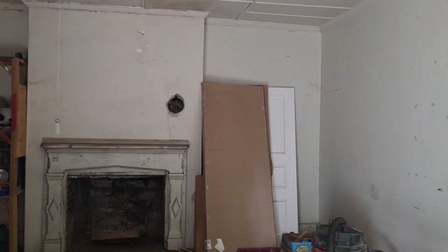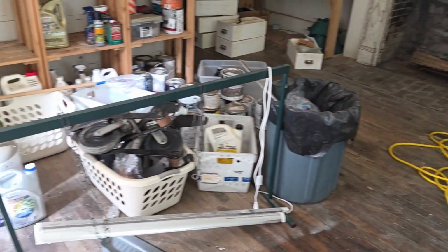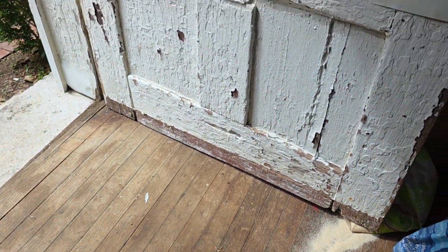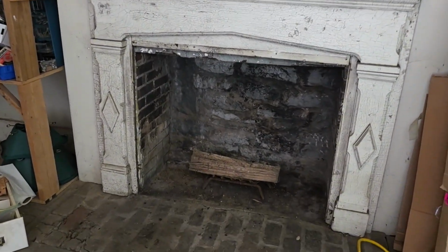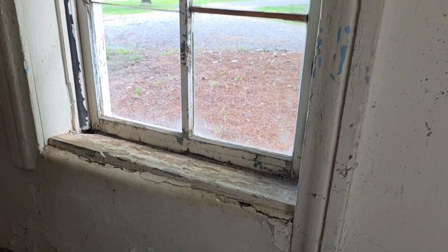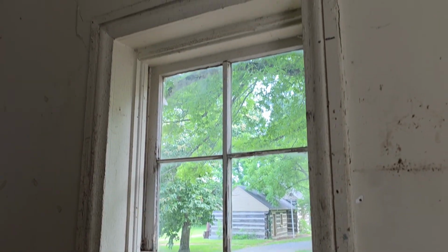And this may have been some quarters in the back in the day. But look at that, being used for storage now. But look at that, look at the floors. And that door, I love it. That fireplace. You just can't help but to wonder what life was like here.